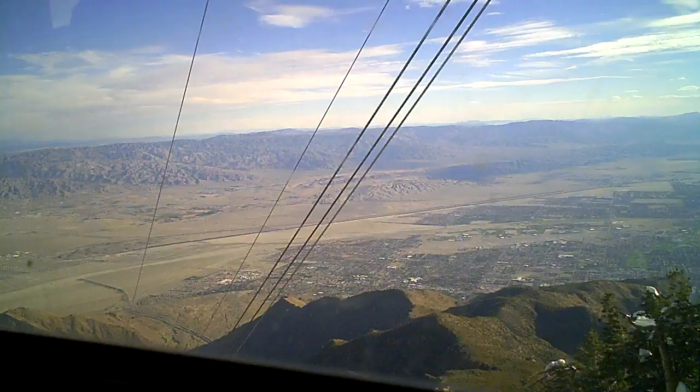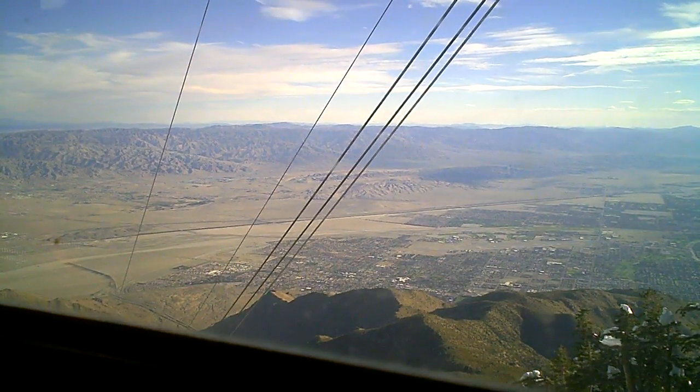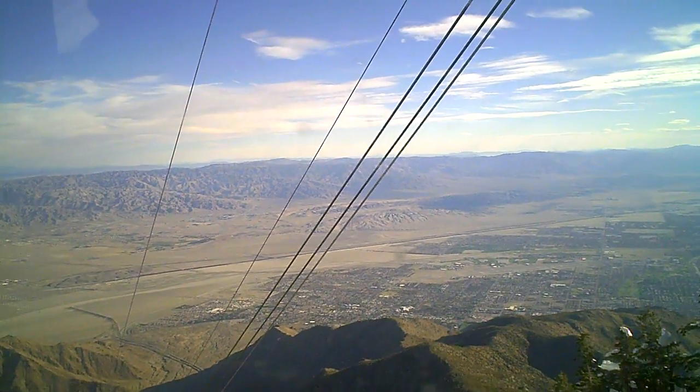We hope you enjoy the visit to this beautiful wilderness environment. And we thank you for being with us on the Palm Springs Aerial Tramway.